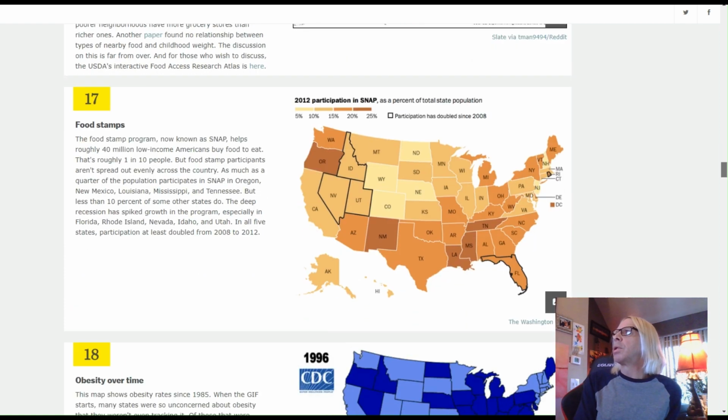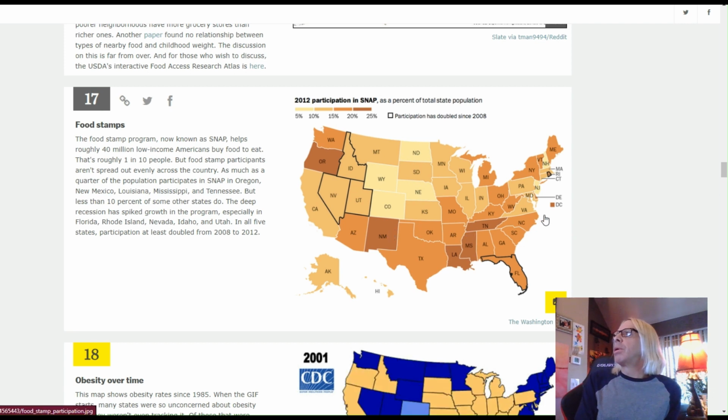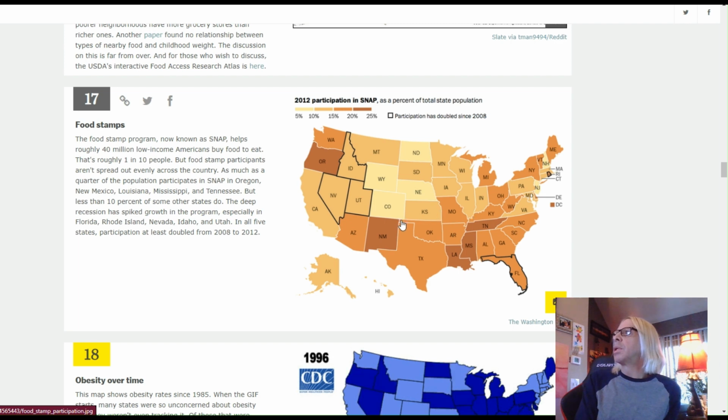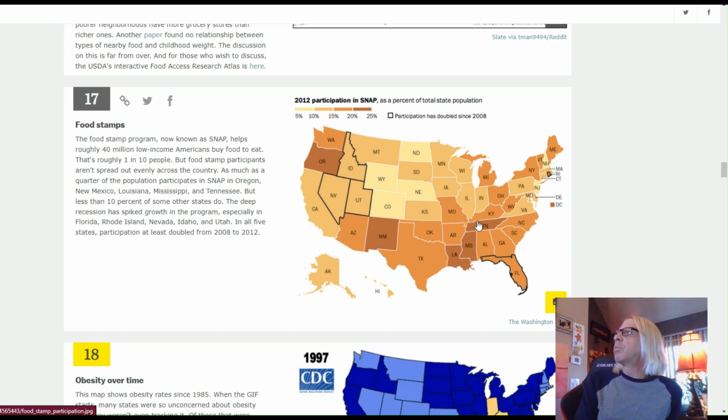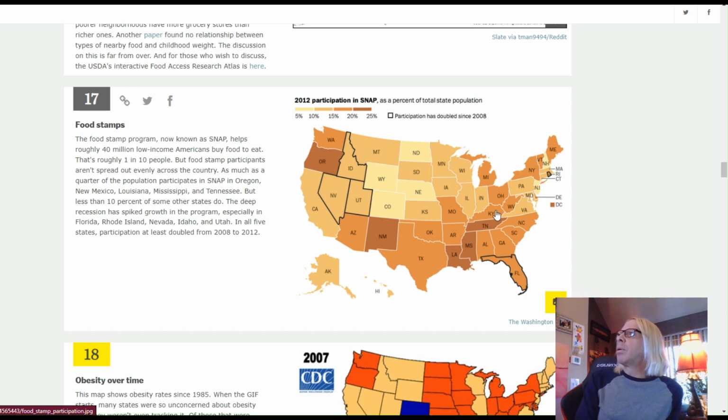Food stamps. Let's see who's on food stamps. What's got to be all the blue states, right? Because all the red state people talk about how nobody should be on food stamps. So let's see. Tennessee. Oh, well, I'm not sure. It's just an outcast. Mississippi. Oh, well, maybe a couple of outliers there. Louisiana. Oh, don't these people vote to vote out food stamps and food help programs? Missouri, Arkansas, Kentucky? Wow. Okay, to be fair, New Mexico, Oregon are also at the top of the list.